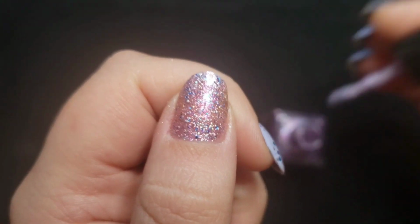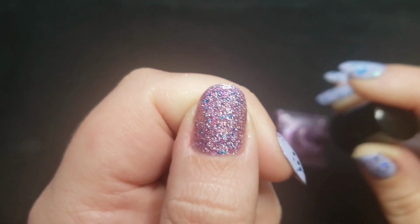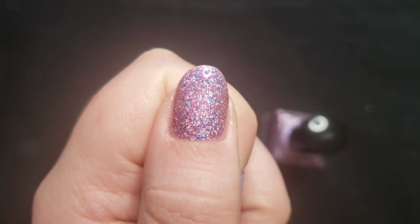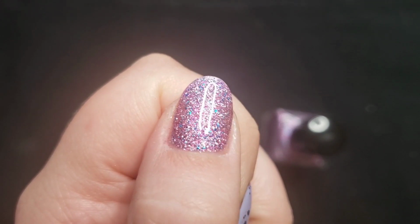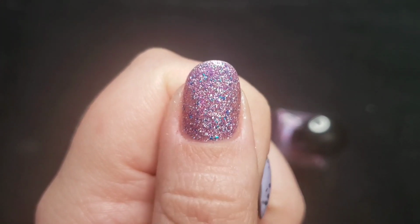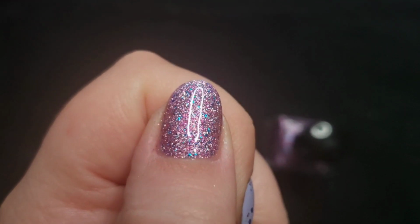Let's go in with our second coat. That really fills up so nicely. That is so pretty and unique to my collection. I don't have many flaky shard bombs like this. These are mostly micro little baby flakes, and this is super special, super pretty. And let me color correct that down for you. This is more like what it looks like.